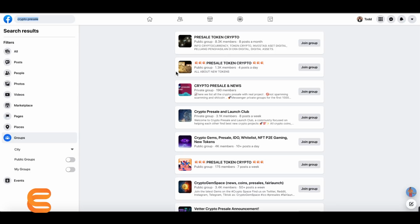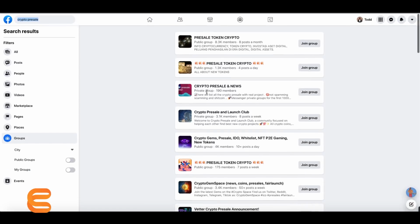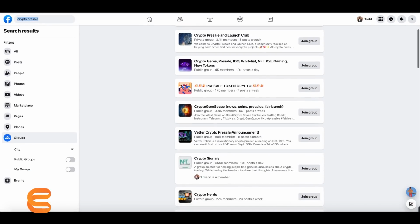On the left hand side, if you click on groups, you're going to be able to find all the Facebook groups with pre-sale tokens here. You can type in altcoins, but you really want to find those pre-sale tokens. You want to see people who are actively engaging in these groups. But again, the con is that people can pay whatever amount of money they want to buy members to beef up the group. Okay, so be careful with that.